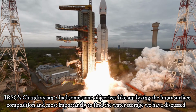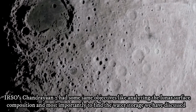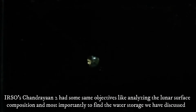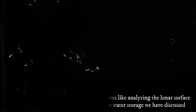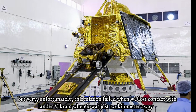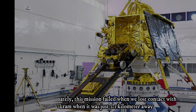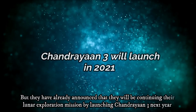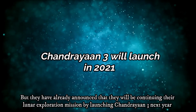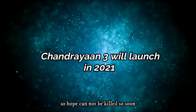ISRO's Chandrayaan 2 had some of the same objectives, like analyzing lunar surface composition and, most importantly, finding the water storage we have discussed. But very unfortunately, this mission failed when we lost contact with the lander Vikram when it was just 2.1 km away. But they have announced that they will continue their lunar exploration mission by launching Chandrayaan 3 next year, so hope cannot be killed so soon.